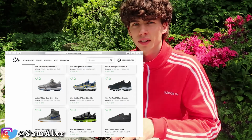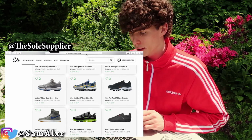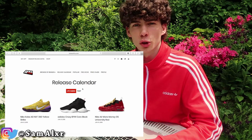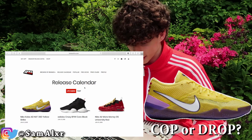I'm gonna go on to Kicks on Fire now, because they were the ones that are coming up on the Sole Supplier. We're going to Kicks on Fire and see what they've got on there. Okay, there's a lot more choice on Kicks on Fire, so I'm going to go through those now. Those Nike Cobes, they're pretty fire.